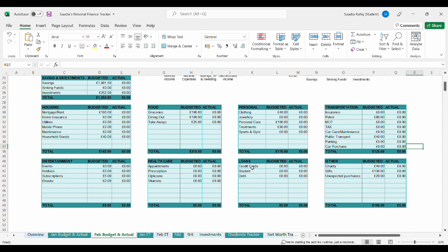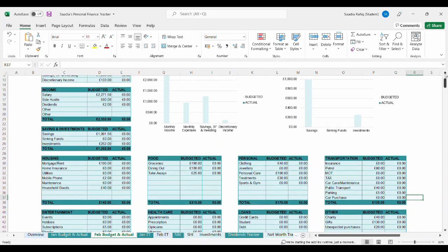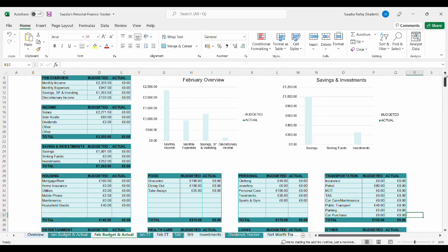So you can see the total amount for each category. I've got £142 for housing, £315 for food, £170 for personal care, £125 for transportation, £5 for entertainment, healthcare is getting zero, loans is getting zero, and £190 is going into my other category. Now if I scroll to the top, I'm just going to see how much money I've got left over. I've got £133 left over, which is a good amount. I'm going to put £133 into my sinking funds.